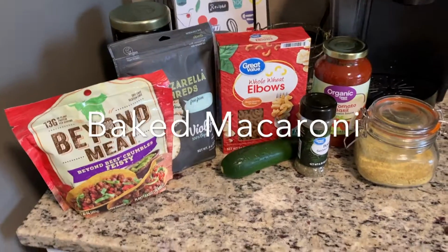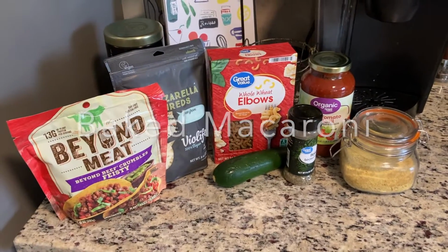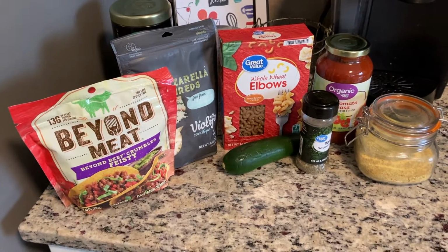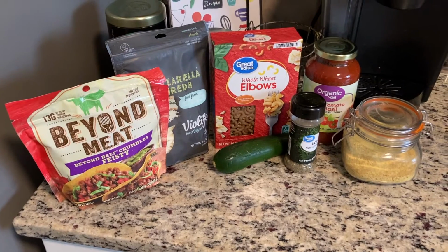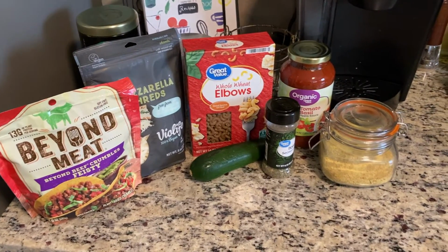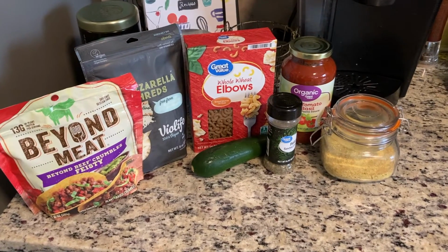Okay, so for tonight I'm making a baked macaroni in the oven. I used to have this as a kid, so I just had a craving for it. We're gonna have some garlic bread and a salad with it. I'm gonna go ahead and start making the macaroni so I can get ready to go in the oven.